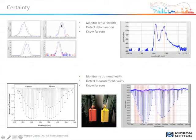On the top left, we can see a comparison of two different dynamic interrogator technologies. In both cases, we're looking at FBGs, top FBG and bottom FBG, in two different strain states, a blue strain state and a red strain state.